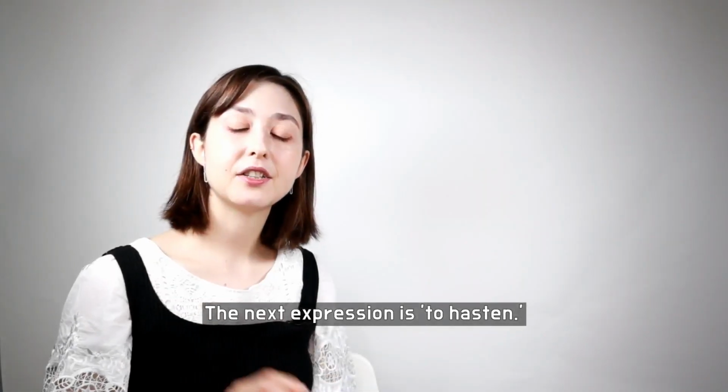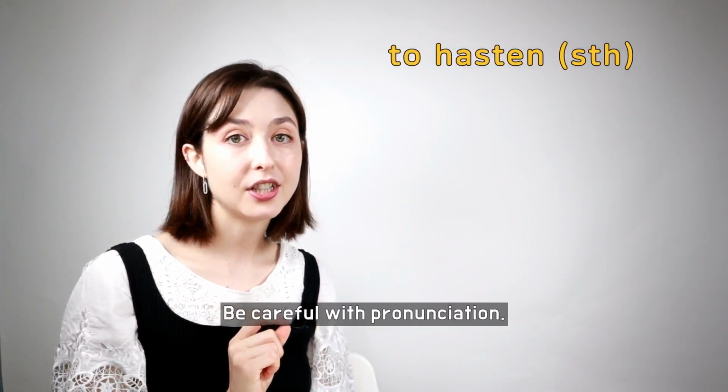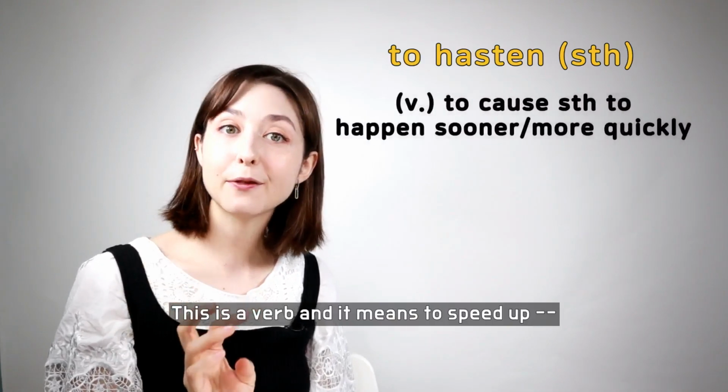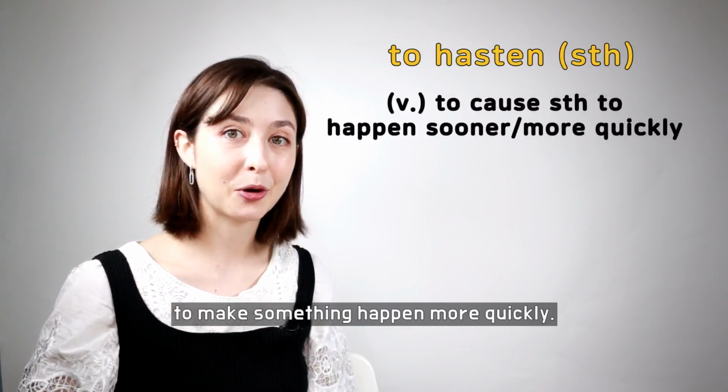The next expression is to hasten. To hasten. Be careful with pronunciation. The T is not pronounced. Hasten, hasten. It's just an S sound. This is a verb and it means to speed up, to make something happen more quickly.